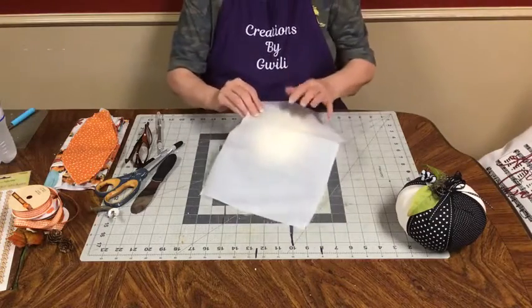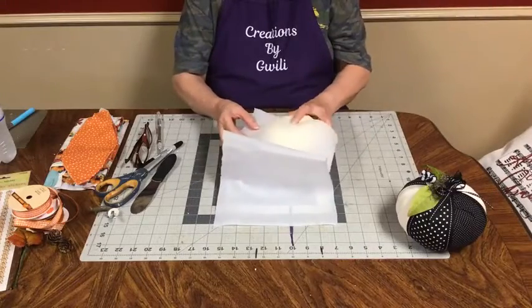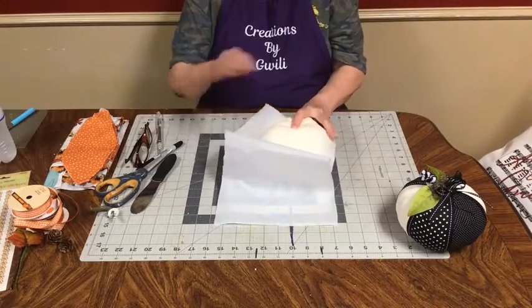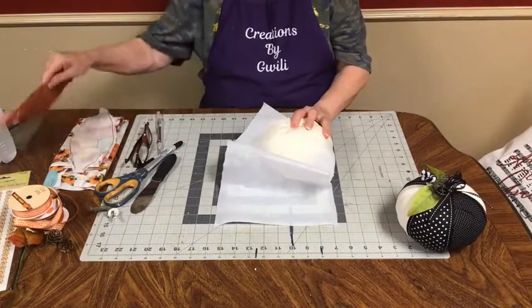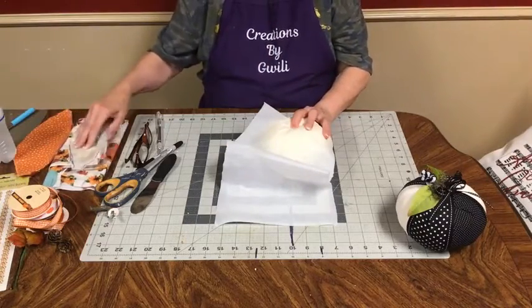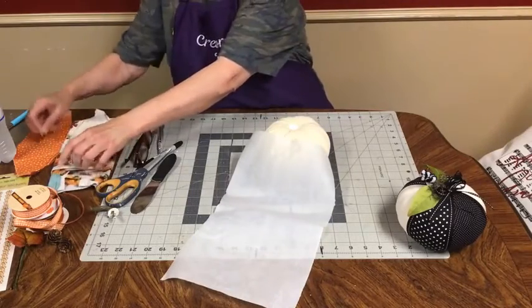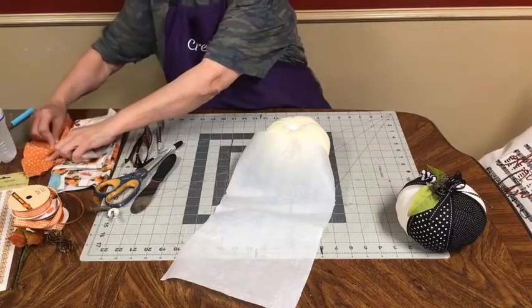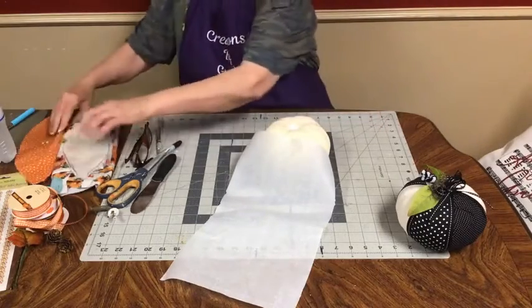So what you want to do is just come over the hole just a little bit, like you're going to put the material down in there. Just the best you can. This does not have to be perfect. In fact, look at my template. It's not perfect at all, but it's going to be kind of a teardrop type shape. And that was the template.